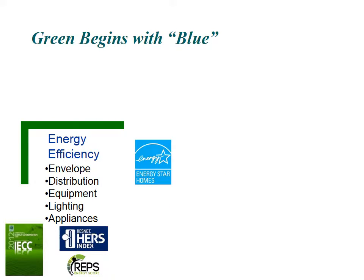So we always like to say that green begins with blue. So again, energy efficiency is where we start. So certain programs that revolve around improving energy efficiency and using tools and miles per gallon scores for homes and buildings are usually the place that everybody starts, and where most programs hitch themselves to.